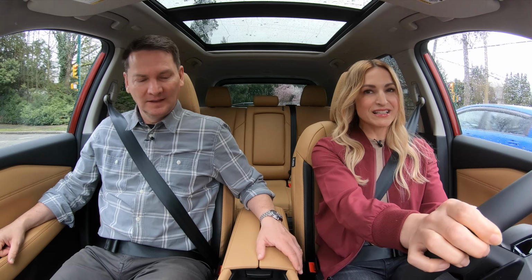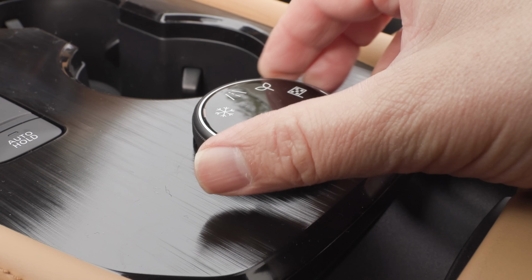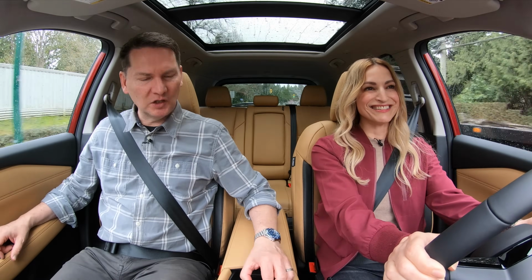Oh yeah. Sport. All right. There's this dial here with all the terrain management and engine settings, or what are we gonna put it in?